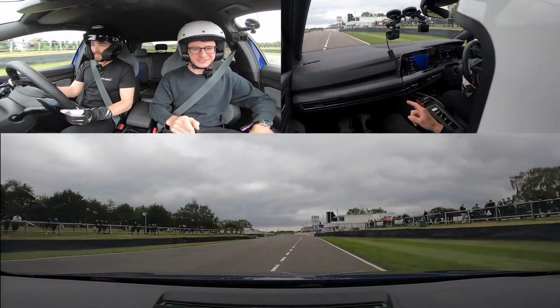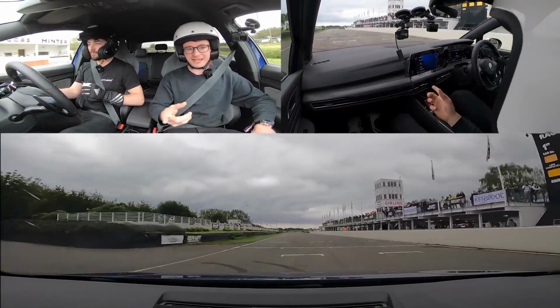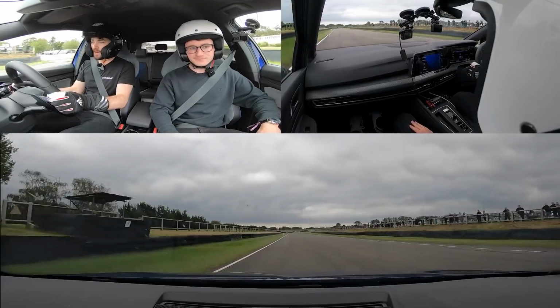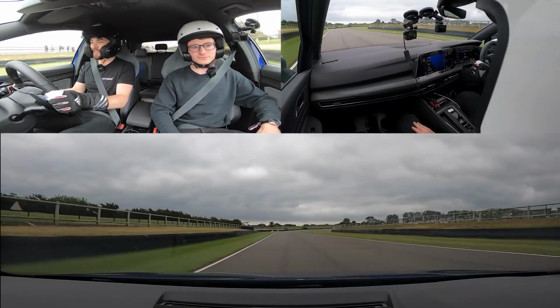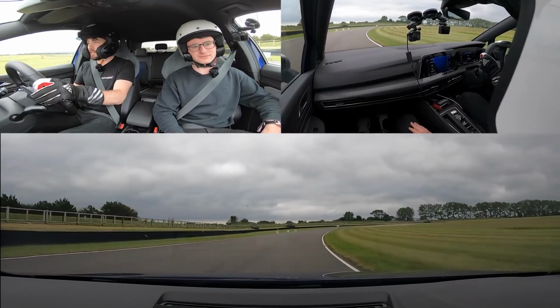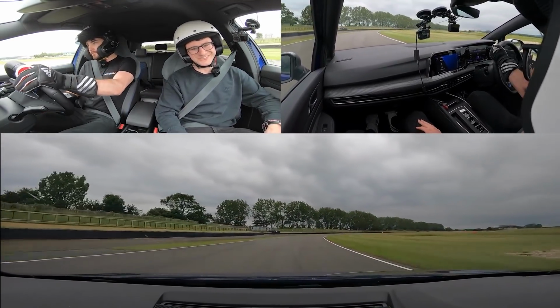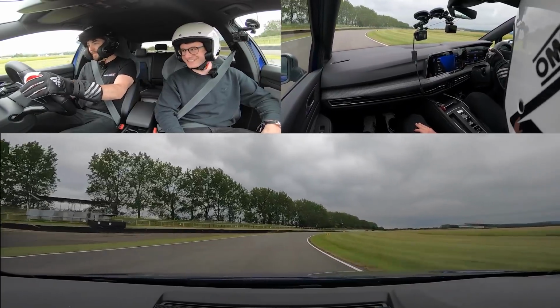There's one thing I noticed when I drove a Mark 8 on the road. Just the turning is mental. Yeah, it's so much better. I mean, the turning's pretty jaded on this at the moment because of the tyres. But it's still going pretty well. Yeah, you can tell the tyres are on the way out.